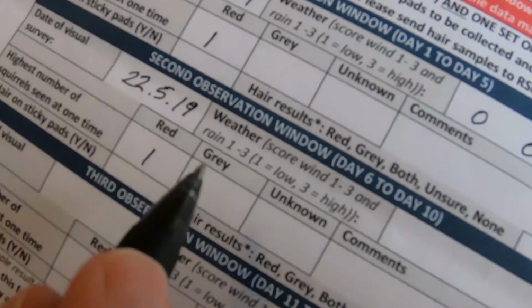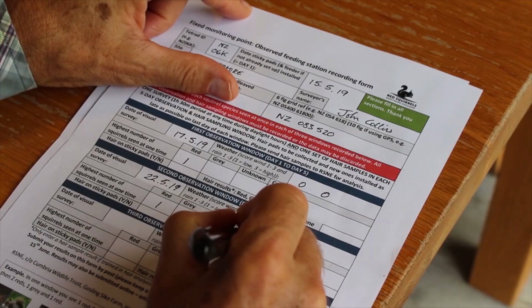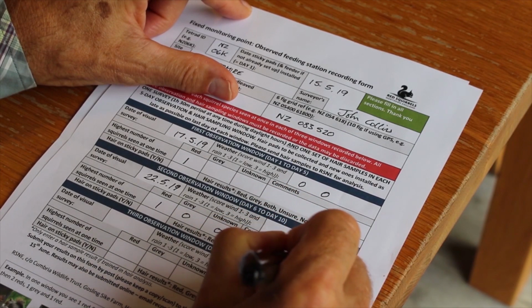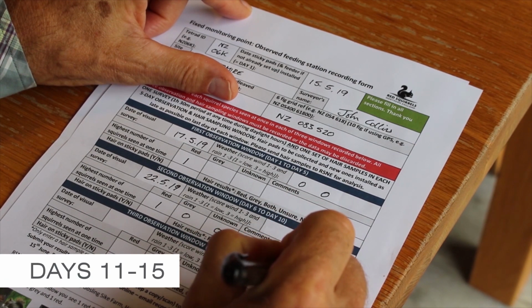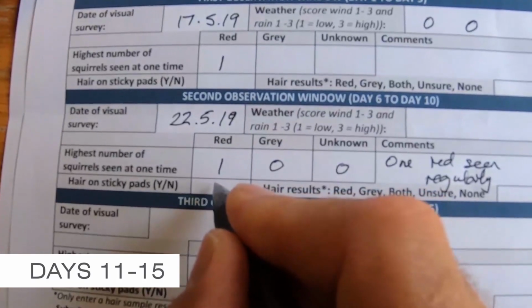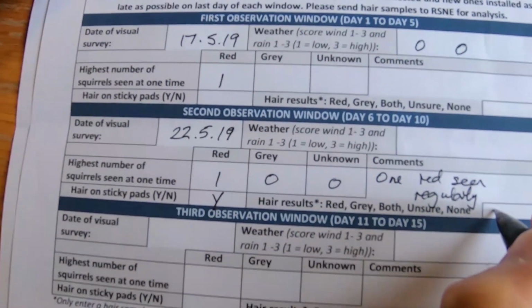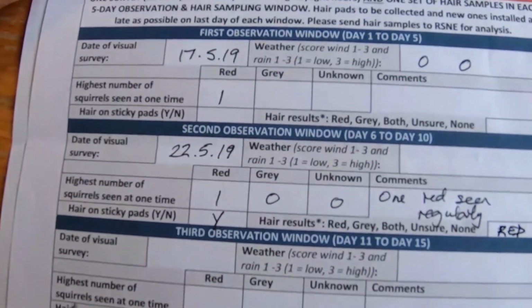Collect the sticky pads at the end of day 10 and place them, wrapped in baking paper, in a new sample bag. Install new sticky pads for the final observation period. The final survey should be carried out during days 11 to 15, again following the same procedure. As with previous surveys, collect the sticky pads, wrap in baking paper and place into a new sample bag, labelling with the appropriate information.